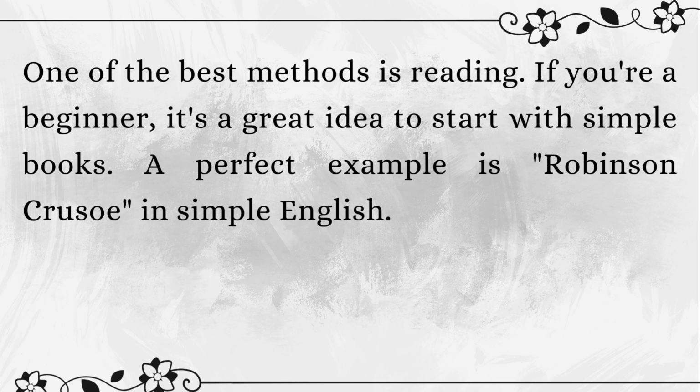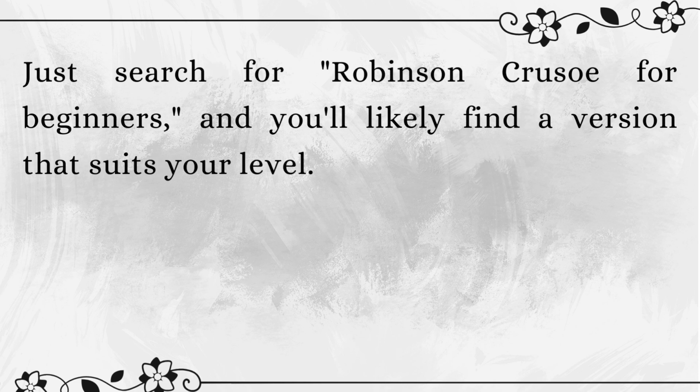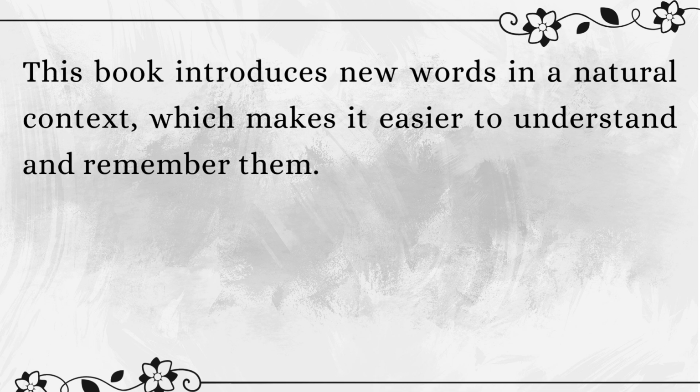One of the best methods is reading. If you're a beginner, it's a great idea to start with simple books. A perfect example is Robinson Crusoe, in Simple English. You can easily find this version on websites dedicated to beginner readers or even at your local bookstore. Just search for Robinson Crusoe for beginners, and you'll likely find a version that suits your level. This book introduces new words in a natural context, which makes it easier to understand and remember them.